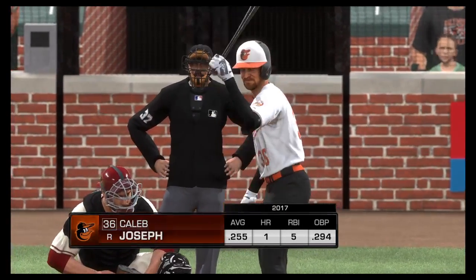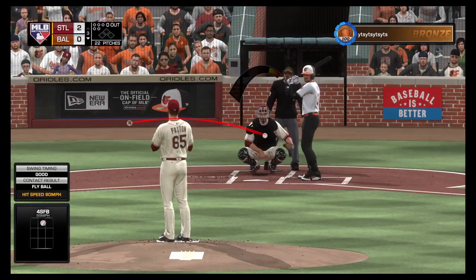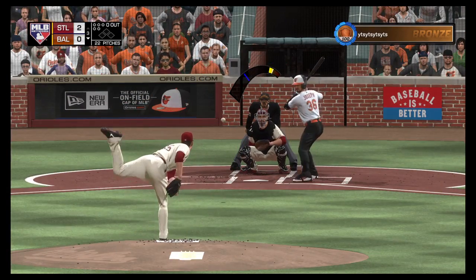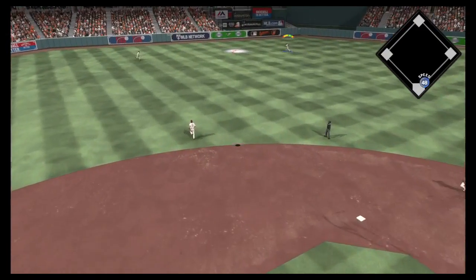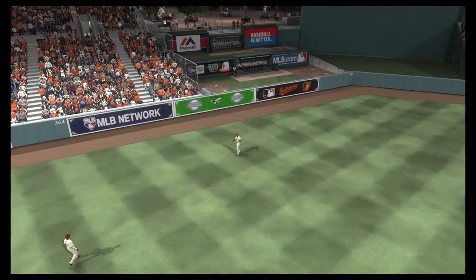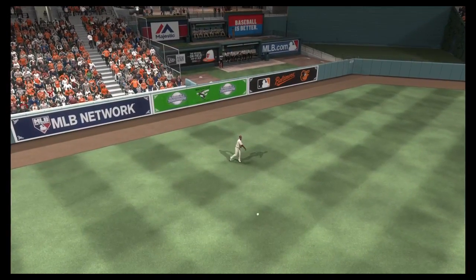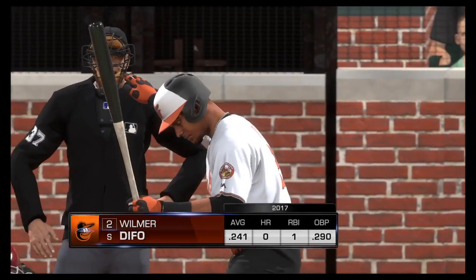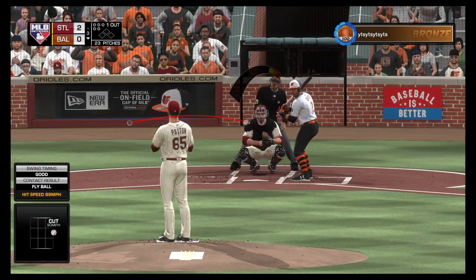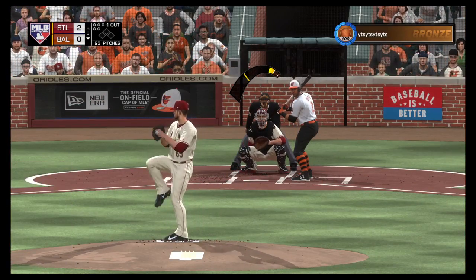Digging in, Caleb Joseph. He'll start things out against James Paxton as we get the inning underway. Caleb Joseph. Lifted in the air out towards left center. Buxton is after it. Looks it into his glove, and there's one gone. Now batting, Wilmer Defoe. He's ready for his first at-bat of this early season contest.